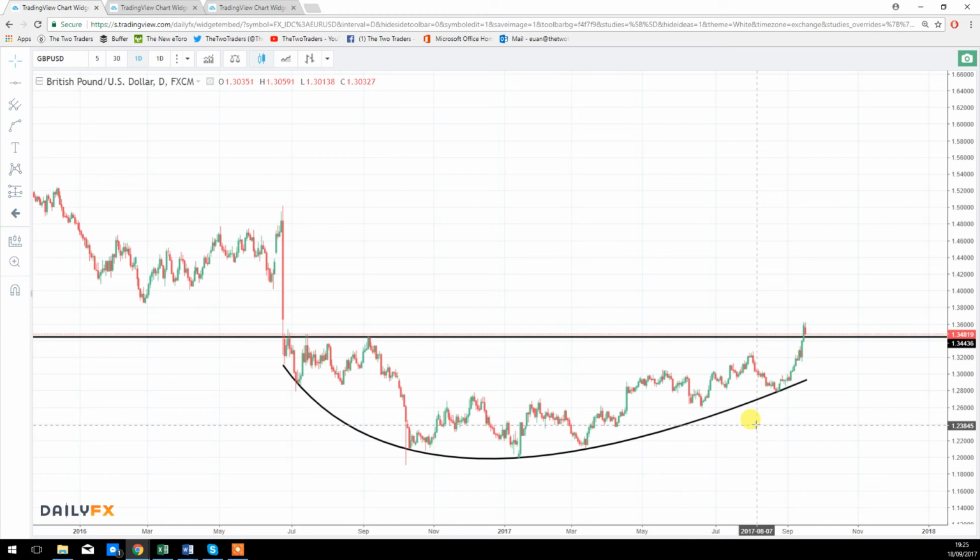Ewan. I just want to make a quick video and highlight one of my favourite positions at the moment, which is long the pound. Now, everyone's been short the pound for a long time now, and it might seem strange to go long now, especially when there's so much uncertainty of Brexit.